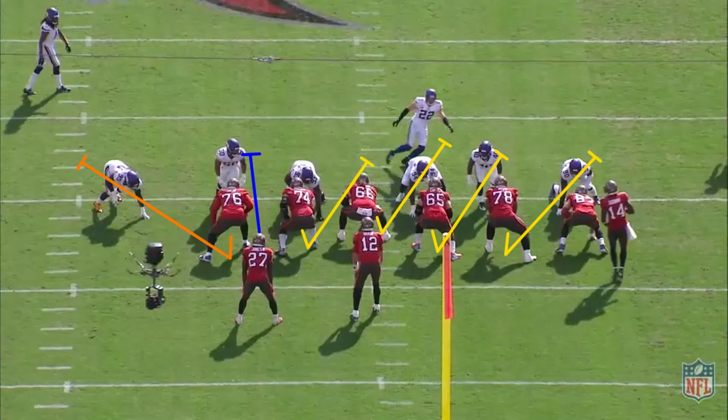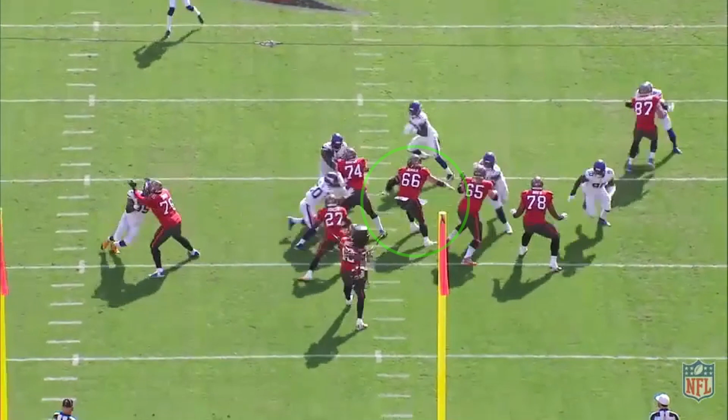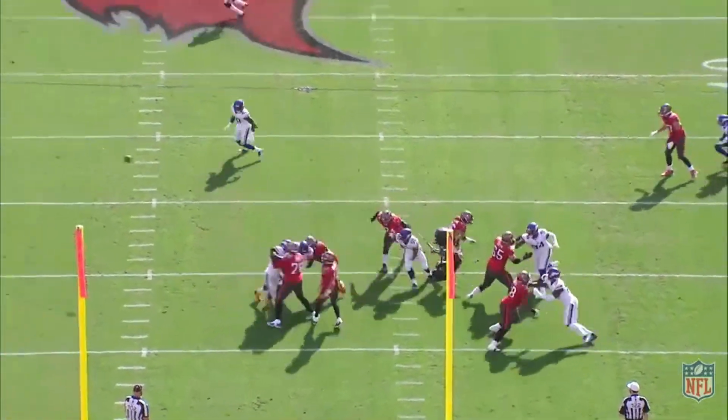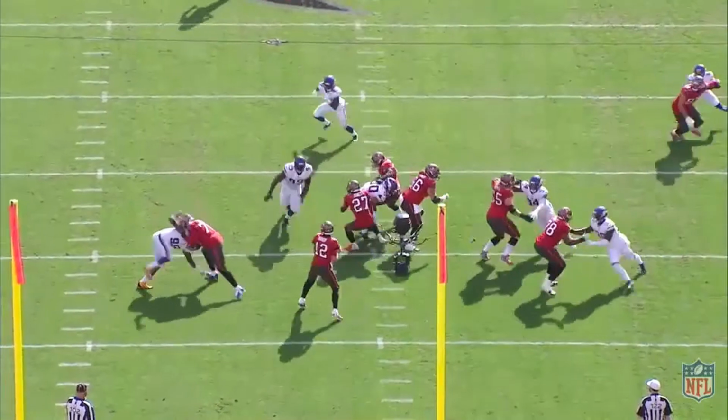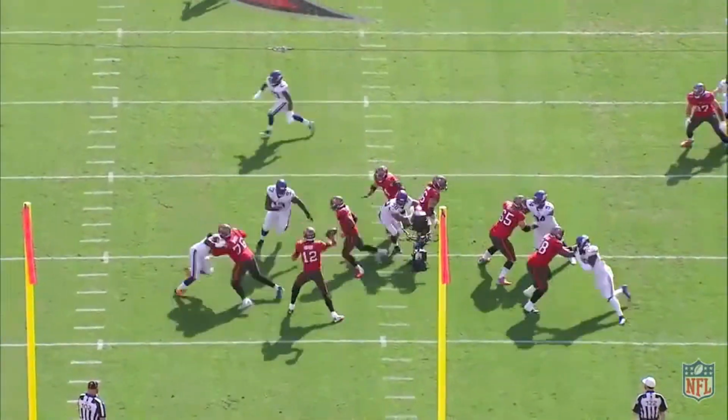Similar to Carolina, Minnesota gets Tampa to devote one more guy than they need to in the slide protection. Zimmer is only bringing 3 guys from the guard over for the Buccaneers' 4 offensive linemen to block them. That leaves the center with nobody to block. This blitz is really for Shamar Stephen, number 93.